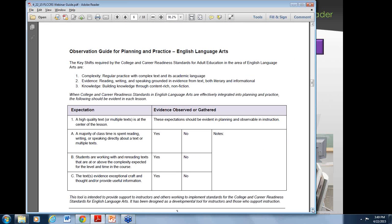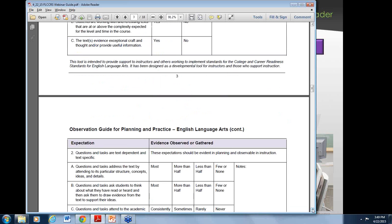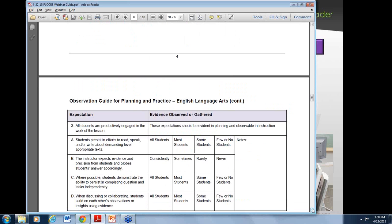Those high-quality texts, the questions that are text-dependent and how often we're using those, and last but certainly not least, whether our students are productively engaged. And this is just a reflection piece for us to see how closely we are aligned to those standards and how closely we have truly implemented them to the top degree.